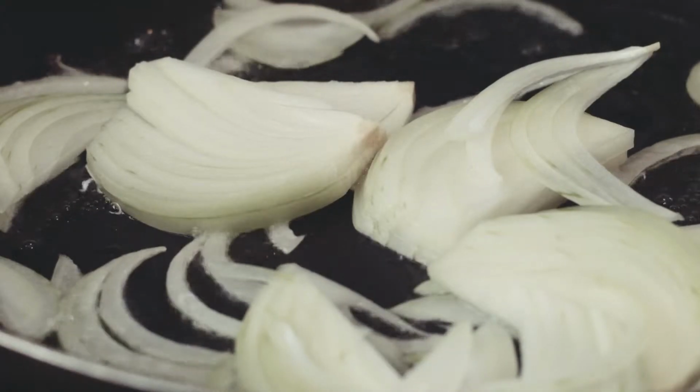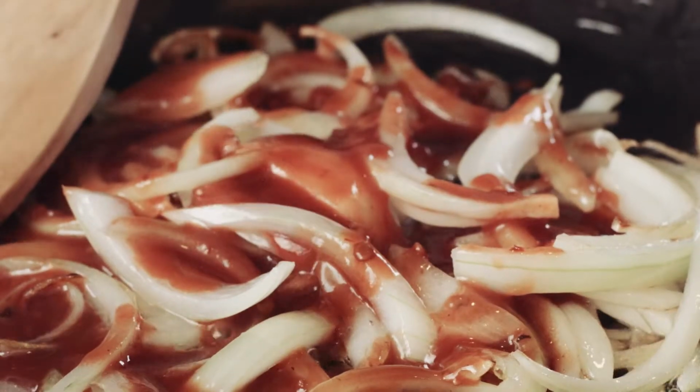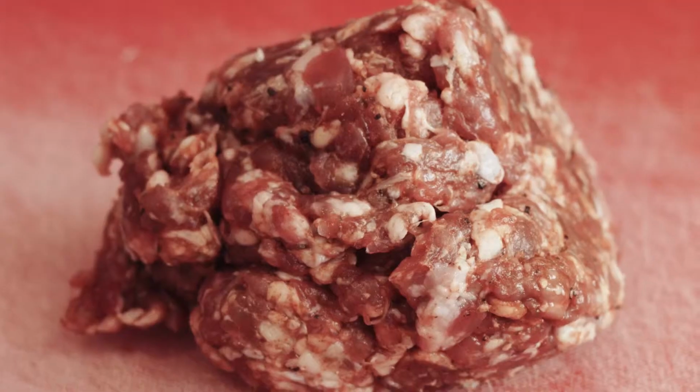You fry the onions with a generous splash of Lucky Taco chipotle hot sauce. We used to have a big array of Mexican hot sauces on the shelf and we just got a vibe for what people liked, and then people were like, well, why don't you just make your own? Why don't you guys make some? So then we started doing really small runs here and it went from there.